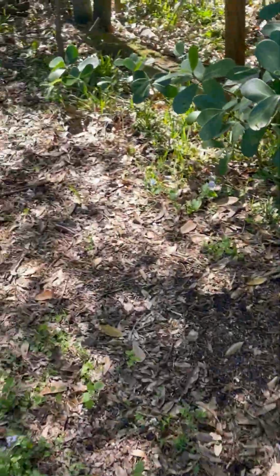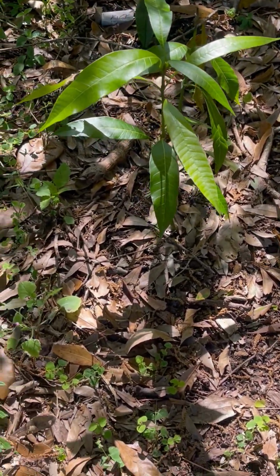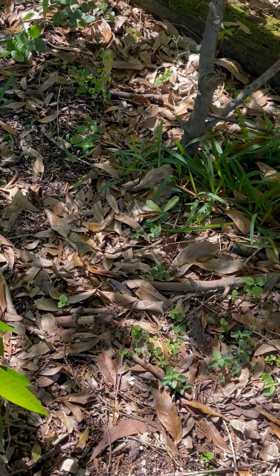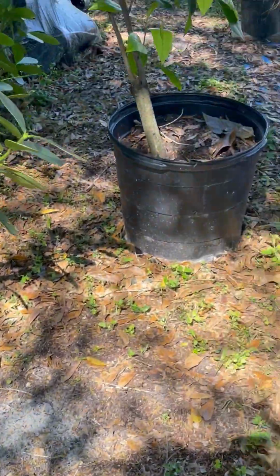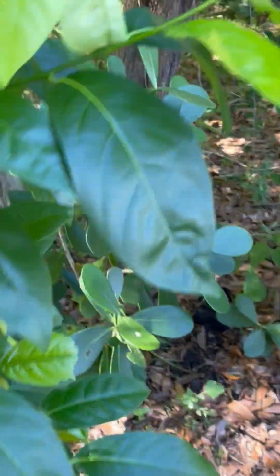This is a mango, all the way in the back, just surviving. So every area on the property has a mango plant, because I want to know where it's going to flourish best. And then this, I have no idea what it is. I got it from a friend of mine.